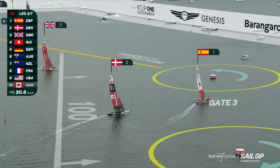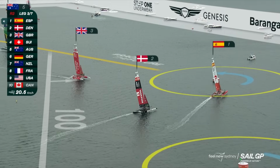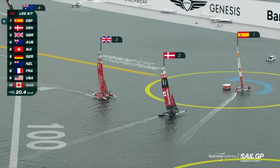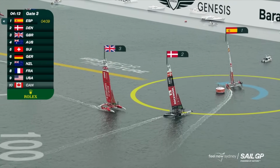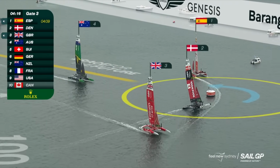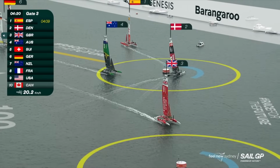And here comes Emirates GBR from 8th place now into 3rd. They're back in the game. Hail Mary's come good for Giles Scott. He took the different split at the bottom of the course, found more wind. The brains trust of Hannah Mills and Giles Scott at the back of the British boat, while they've pulled it out of the bag when they needed it. They're going to turn right on their own, and they're back in the race.